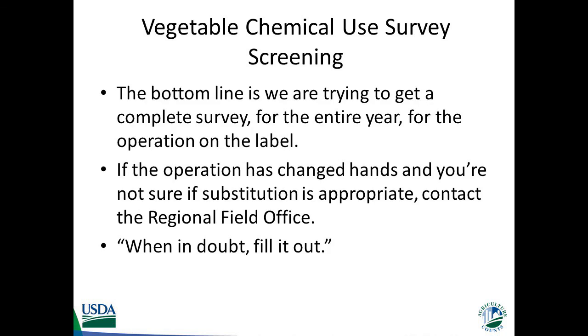The bottom line is that we are trying to get as many complete surveys as possible and to be able to get pesticide application data on the vegetable operation for the entire year. If the operation has changed hands and you're not sure if substitution is appropriate, you can always contact the regional field office. When in doubt, fill it out.